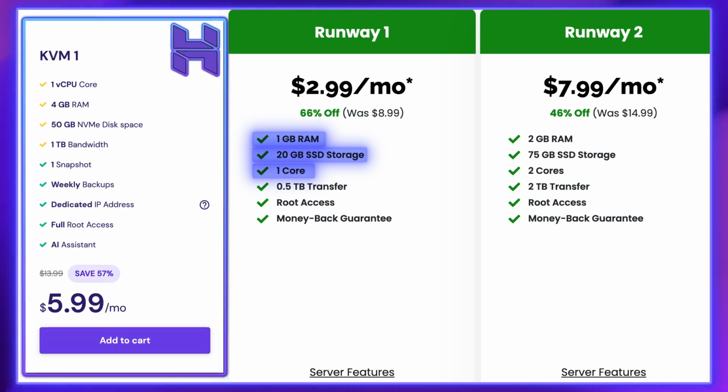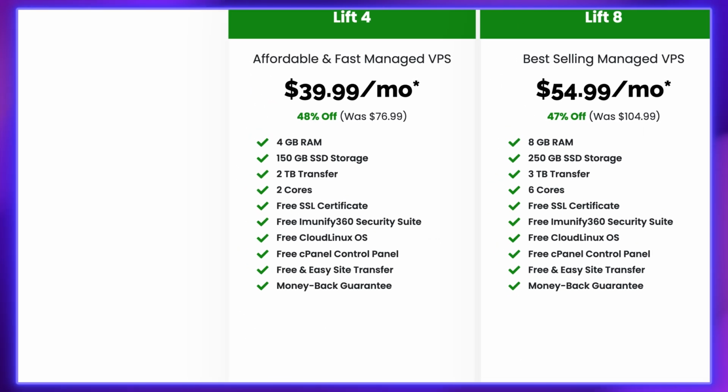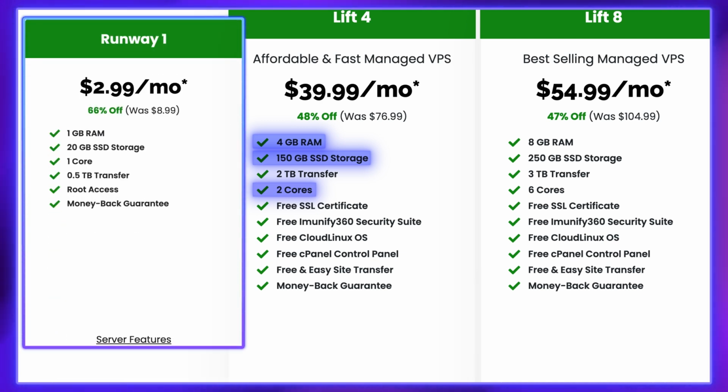So compared to Hostinger, this entry plan is way cheaper but is more limited, basically being viable for small projects. On the other hand, for managed VPS solutions, the first package comes with 4 GB of RAM, 150 GB of SSD, and 2 cores priced at around $40 per month. So managed VPS is much more expensive, but is it worth it?